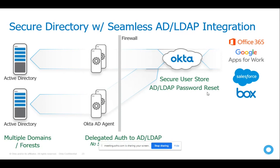With Universal Directory, Okta also adds the ability for end users to reset or change their AD and LDAP password via Okta. So they don't have to come to the admin and ask to change the password. And with Lifecycle Management, we add the ability for Okta to provision AD and LDAP as downstream systems. So with Lifecycle Management, you can provision and deprovision users as well. Both are great points of differentiation. Note that both Universal Directory and Okta Lifecycle Management are, again, separate products. They are not part of SSO.